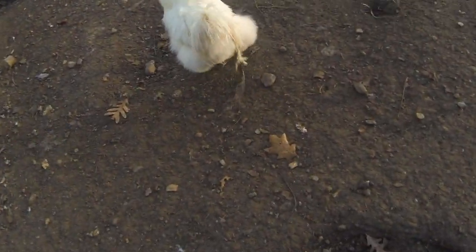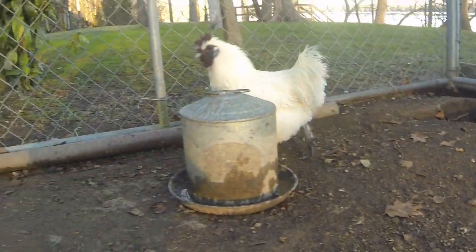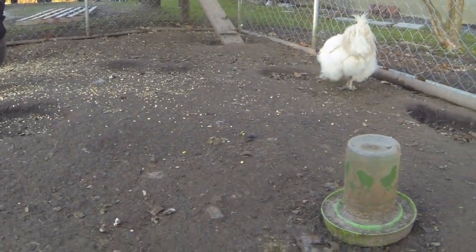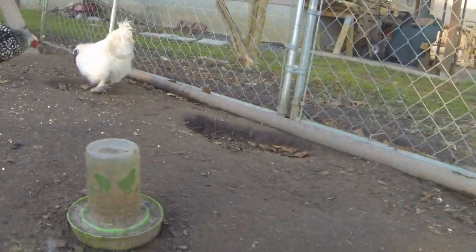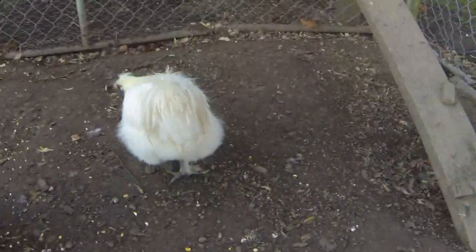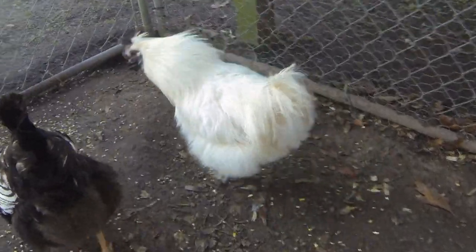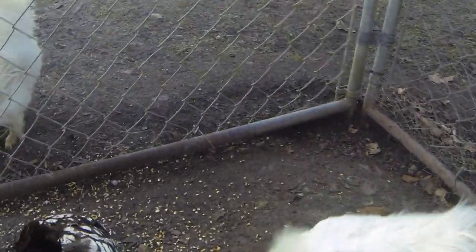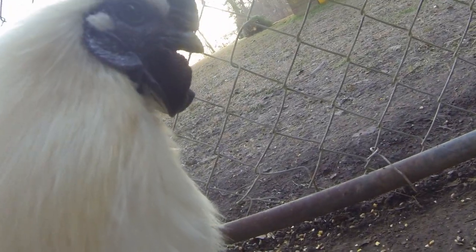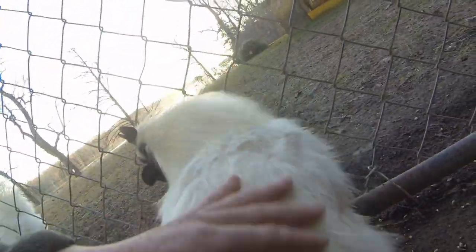That rooster right there, I don't really love him. He's a jerk. You hear him? Let's get him. He's scared of me. Get more closer to him. Did I just hear a turkey? He's really small. They're both pretty small roosters.